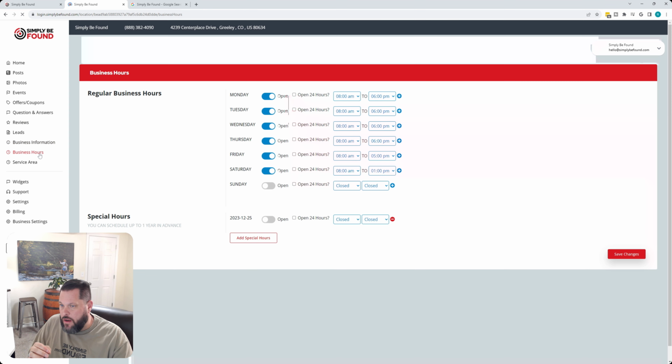The next thing you need to make sure you do right out of the gate is business hours. Make sure you're not open 24 hours if you really are not. Google is starting to crack down on this. Just put in your business hours. Special hours are for Christmas, Thanksgiving, any of those holidays. Make sure you put them in if you're going to be changing your hours, or you might be holding a special event and need to have more hours put in there as well. Whatever your case might be, this is where your hours go.